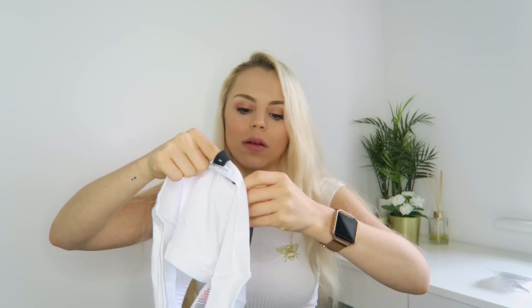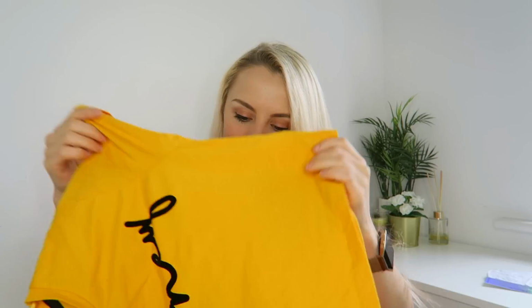And then, because we were talking about bandos, guys, this is from New Look. This isn't from Pennies. Don't listen to Jade. Moving on, back to t-shirts.